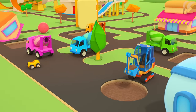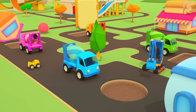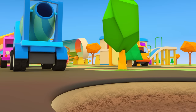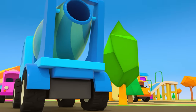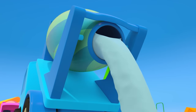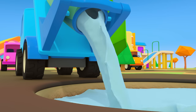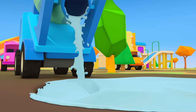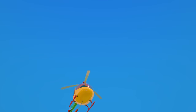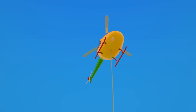The excavators already dug four holes for the foundations. Let's pour some blue cement in here. Now we need to put the blue shop back. The helicopter can lend a hand there.